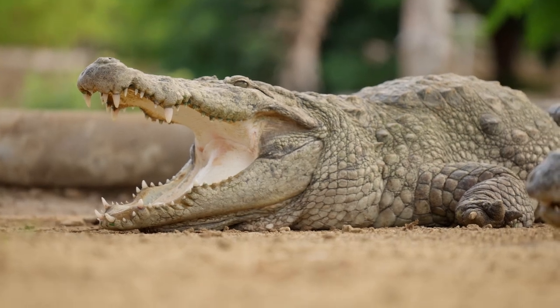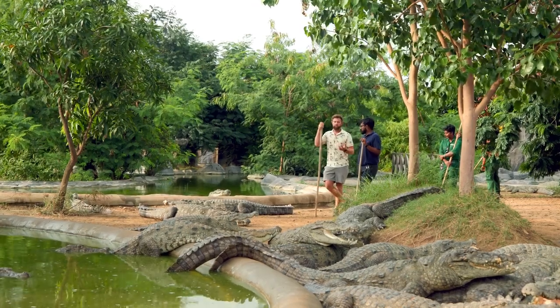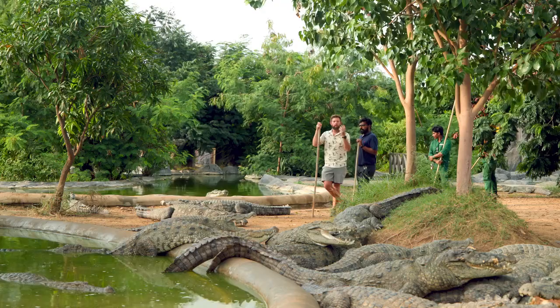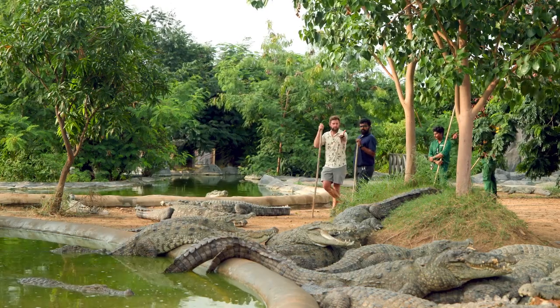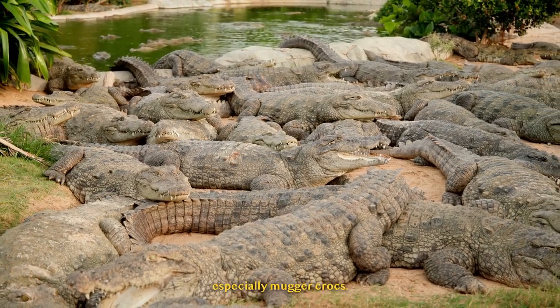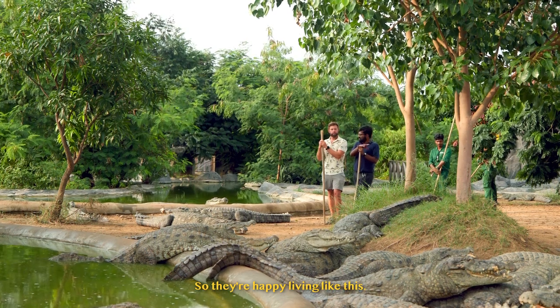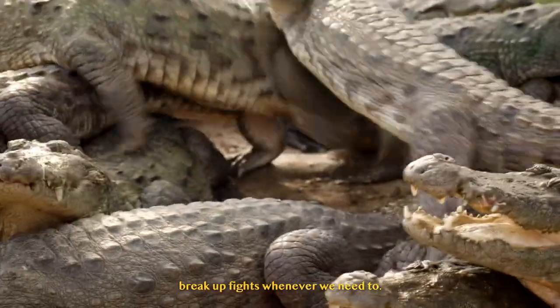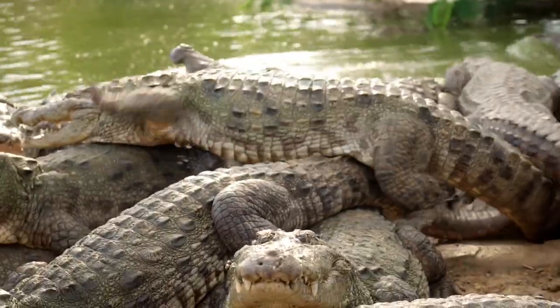That says a lot. You said these guys were rescued from overcrowding. I think most people don't understand that crocodiles can live in ridiculous abundance together. I mean, look at them. They're literally lizards on top of lizards over here. Oh, absolutely, especially mugger crocs. So they're happy living like this. Yep. And we make sure to manage the diet and break up fights whenever we need to. Which probably happens a lot, especially with males, right?